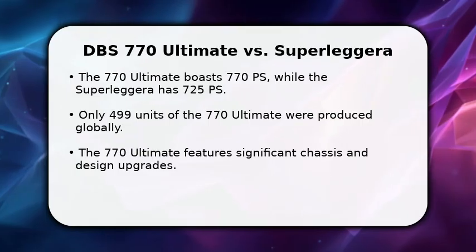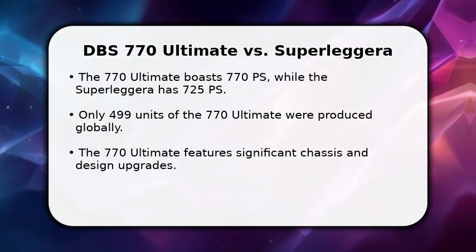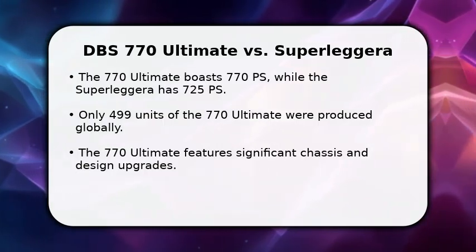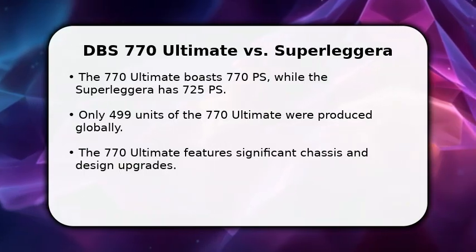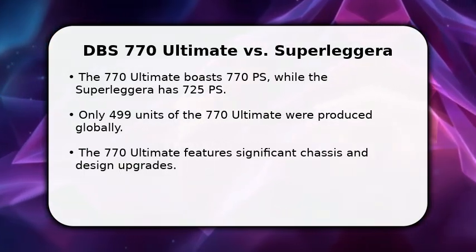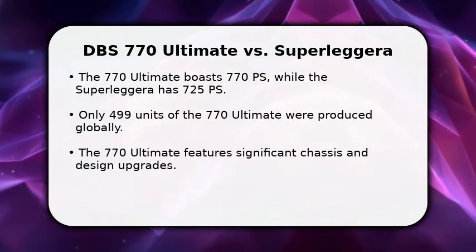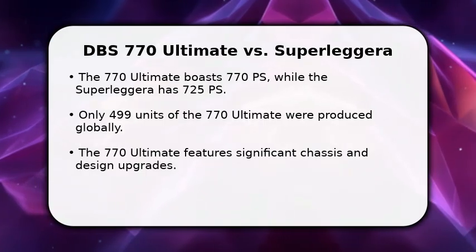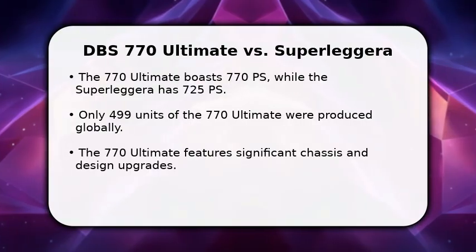In this video, I will compare the Aston Martin DBS 770 Ultimate and Superleggera. We'll explore their distinct power outputs, examine the exclusivity of the limited edition 770 Ultimate, and highlight the key design and engineering enhancements that set these two magnificent Grand Tourers apart. Get ready for a detailed look at what makes each model unique.